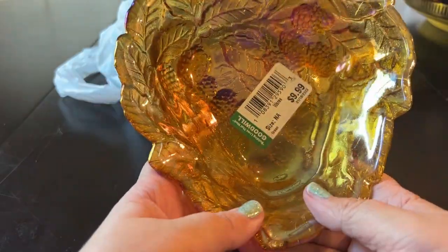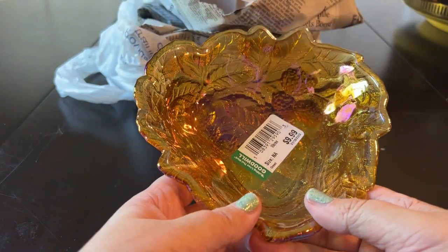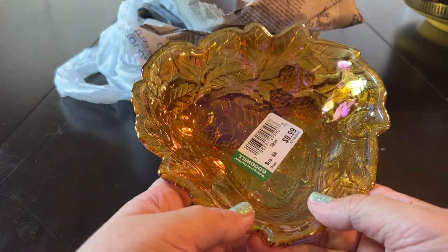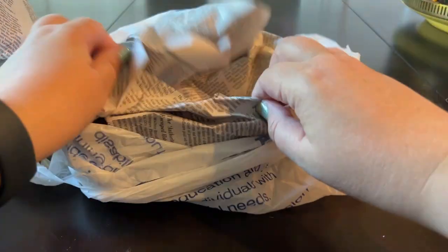So what I'm trying to do is everything I get, I try to put online first. And then as my Whatnot sales come up, I pull from what's on my eBay and Etsy stores. So if you're looking for items, you can check there first. If you don't see them, feel free to email me.